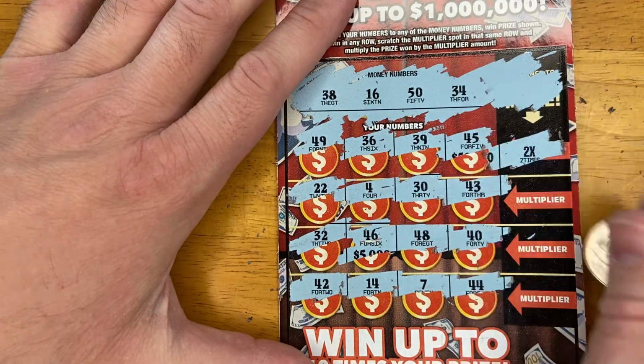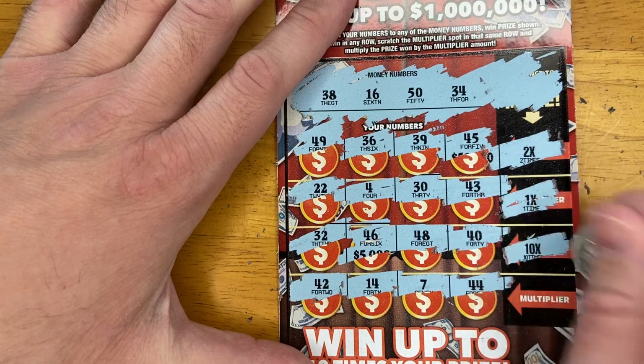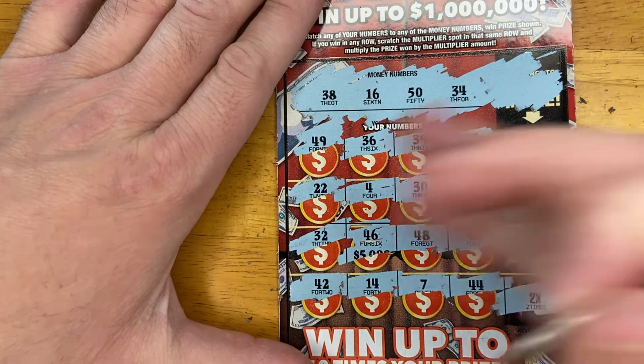Let's see what the multipliers were. Two times on that line, one time on that line, 10 times on that line, and two times on that line. We'll go on to the next ticket.